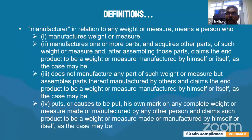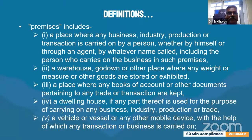These four types of people are called, as per this Act, manufacturer. So many times we will come to know in this Act the penalty clauses and all.